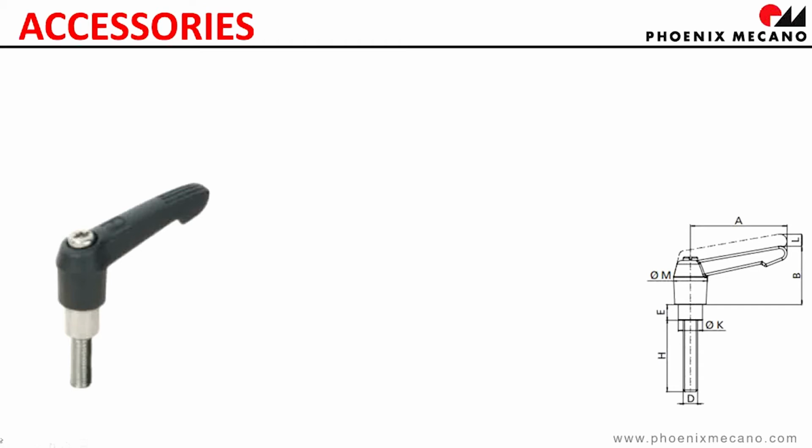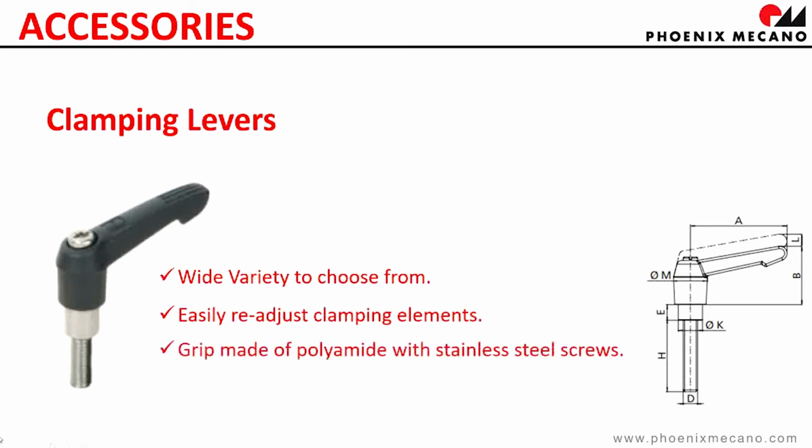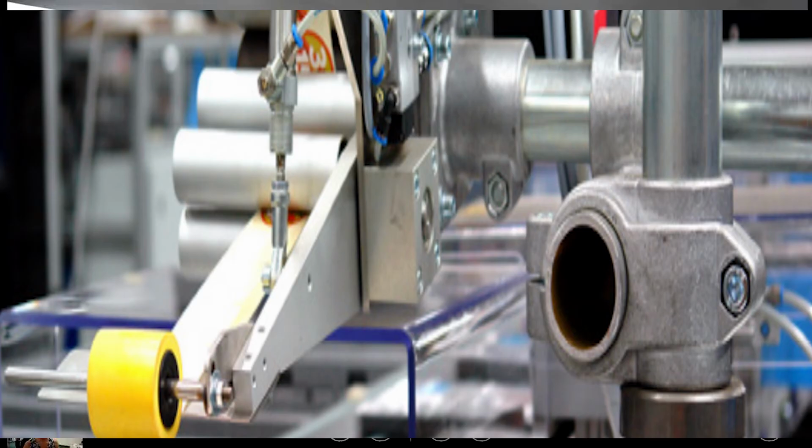You give them a twist. If that hasn't loosened it enough, you can pull the handle out slightly, rotate it back, and then give it another twist. So that way, even in tight spaces, you can loosen the bolts as much as needed to allow the clamp to slide around. Okay. All right. So you don't even need, it sounds like, any special training to install or adjust the piece. Nope.